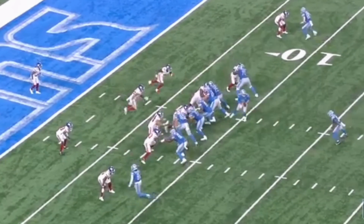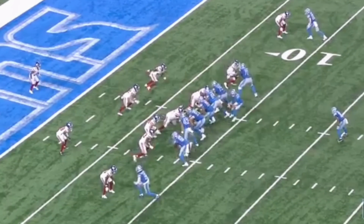Deonte Banks knows that if anything is going to happen, if he gets beat, you need to get beat inside, because if you get beat outside, you have no help to the outside, and there's nothing that you can do. So you have to overplay to the outside. So if he's going to get beat inside. So let's watch.